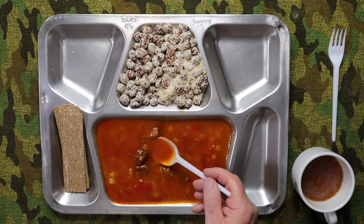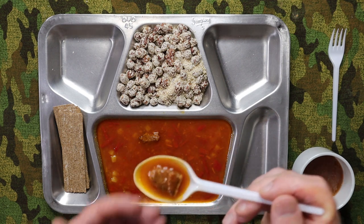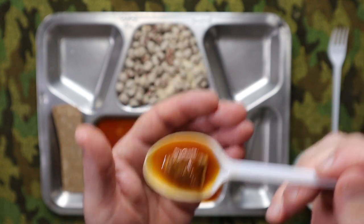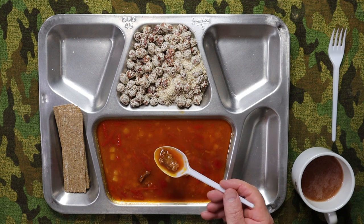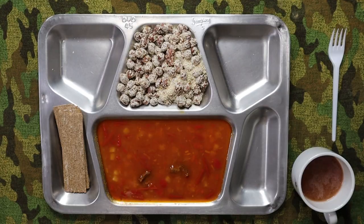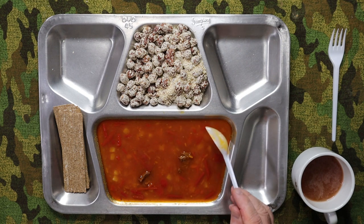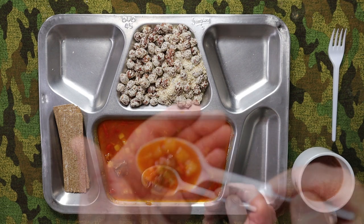All right, let's try some of our beef. Now, we don't have a lot of it, so I'm hoping that this is going to be pretty good. Have a bit of a close-up at that. All right, we'll give that a try. Yeah, that meat is really tender. That's probably the best part of this main for sure. It has a great beef flavor and it just melts in your mouth. That's lovely. All right, let's see if we can get a spoonful of everything.